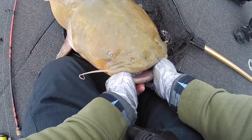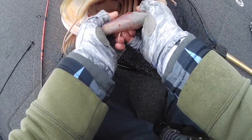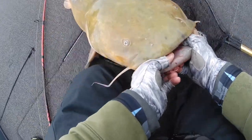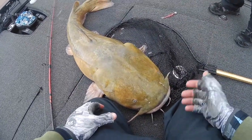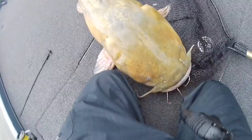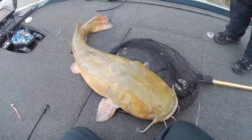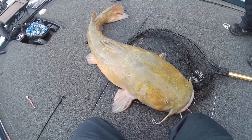I think that's Chuck right there, one of our pro staff guys. That thing is massive, dude. That is crazy. Oh, that is nuts. Oh, hey, Chuck. Wow. Yeah, we're going to have to get some pictures of him for sure. That is unbelievable. I don't even know if my scale will go that heavy, honestly.